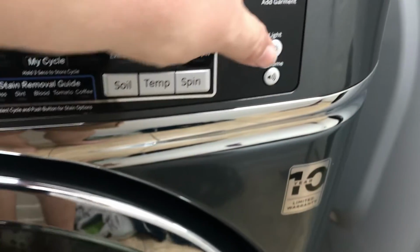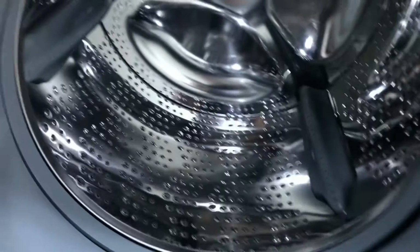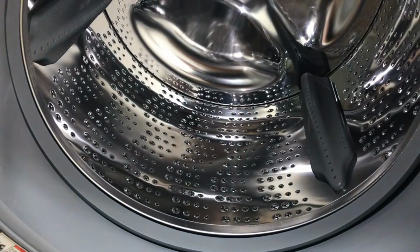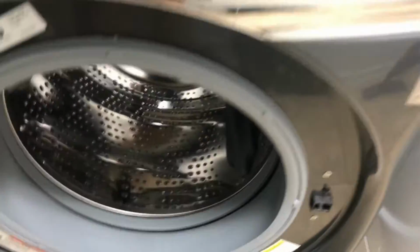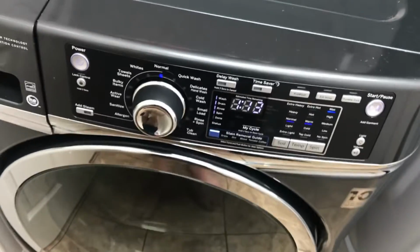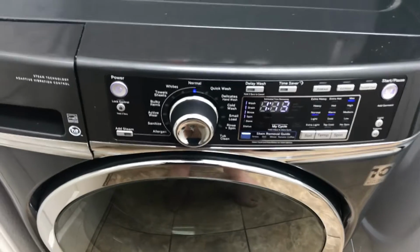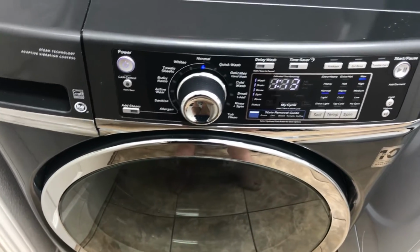It does have a little light in here, so I can turn that on. Let me open this up. And I first saw that and I thought, that's kind of gimmicky, a little light. Why do you need a light in the washer? It actually comes in quite handy. You can turn on your light, see if you forgot anything, or if a sock or something like that is in the very back of the drum.